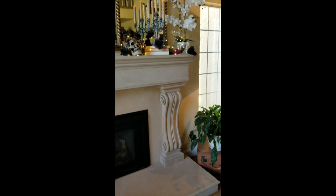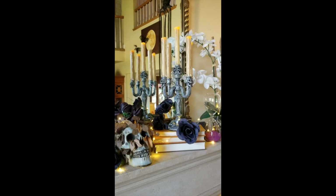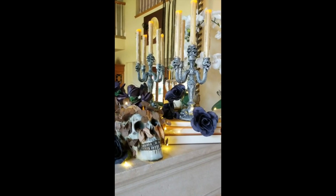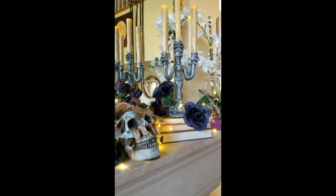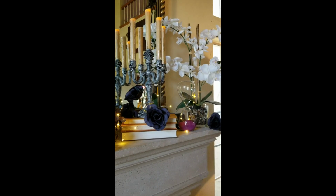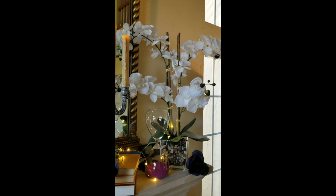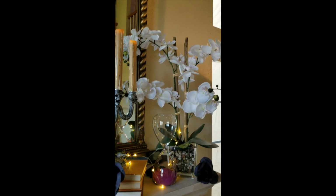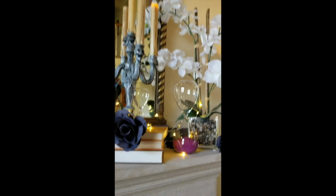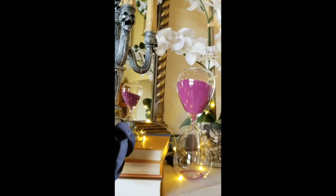And then as you come up here on the far right, she's got this spooky candelabra, and we set up the skull, and I just put her an array of black roses out there. And again, like I did in my own home, I love the juxtaposition of these elegant orchids with all the, oh, you know what I need to do? Watch this. This makes it so fun. I'll turn this upside down for you so you can get a little movement there.